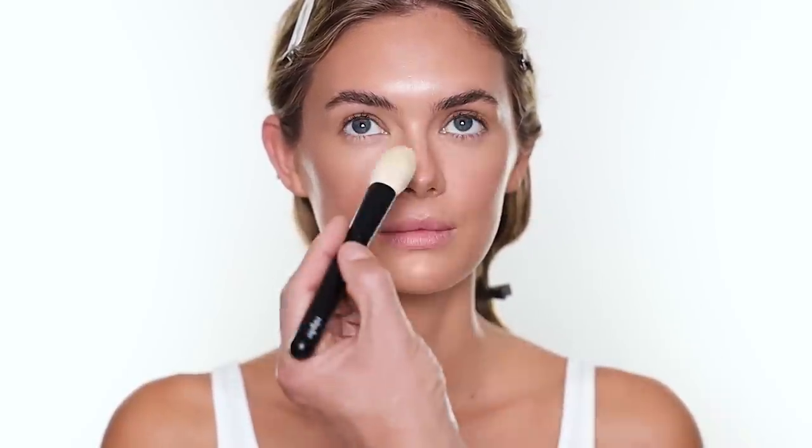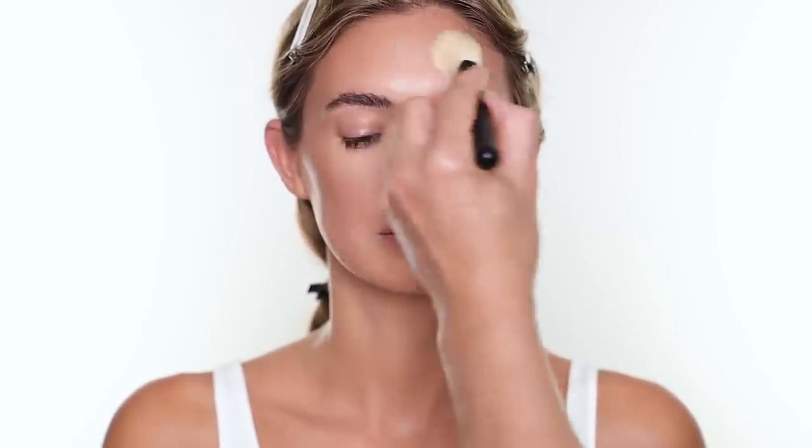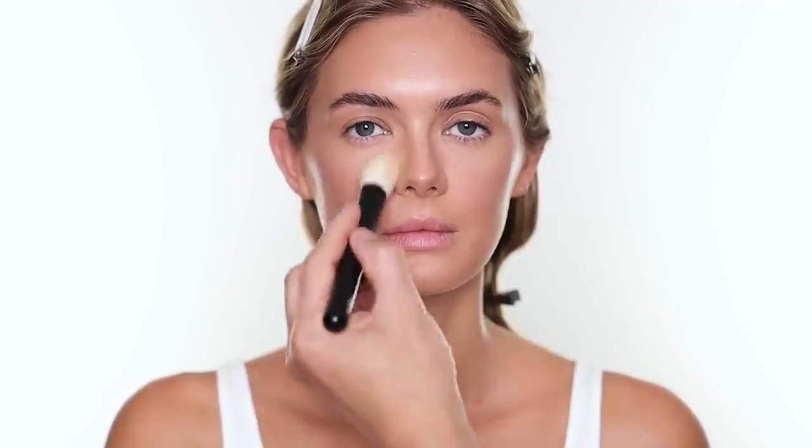For powder, I'm going to use Huda Beauty Easy Bake Loose Powder. I want to keep the face pretty matte, so I'm just going to set the face everywhere with the loose powder. This is a very beautiful powder. Even if I set the face everywhere, it still looks very undetectable.